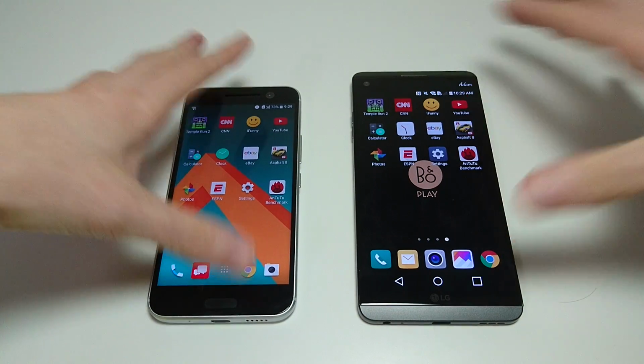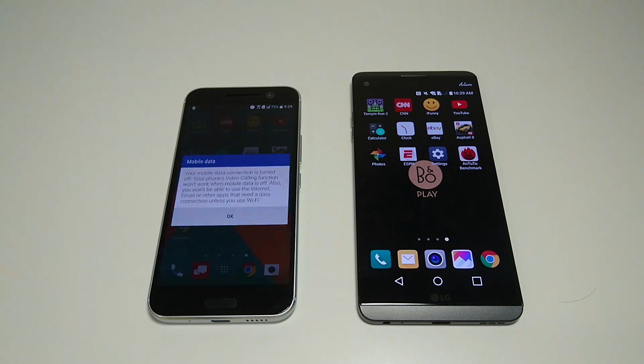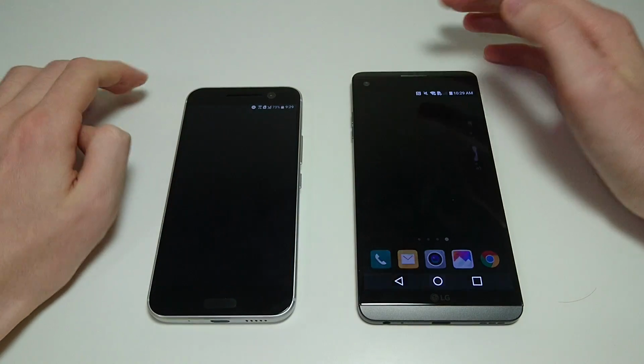Both these phones have pretty similar internals, both Snapdragon 820, both 4GB RAM. Now the V20 just launched as the first phone ever to have Android N, 7.0. HTC is still on Marshmallow. Once it's upgraded, then I'll provide an update video. Alright, there we go, there's a message. So first up, Temple Run 2.